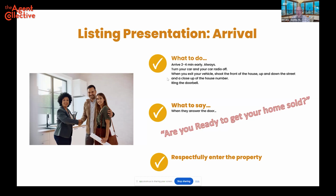Then respectfully enter their property, right? And if you see shoes stacked around the front door, take your shoes off. Now you know why you need decent socks, right? Don't even ask, "Would you like me to remove my shoes?" Because a lot of people will say, "Oh, no, it's fine." Show respect by taking them off without even asking, right?